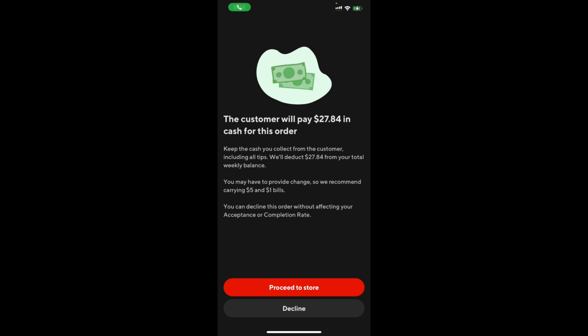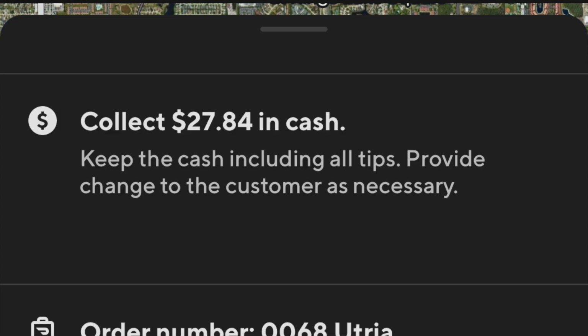I'm actually gonna do a full video on this, so I'm not gonna go too in-depth here, other than just explain basically the customer is going to pay me in cash. I might have to provide some change. Basically, then they will deduct that from my pay at the end of the week for the payout. Obviously, up front, it doesn't look like a great order, but from what I've learned, or at least from what I've heard, and from other people who have done this, is you do tend to get cash tips on a regular basis with cash only.